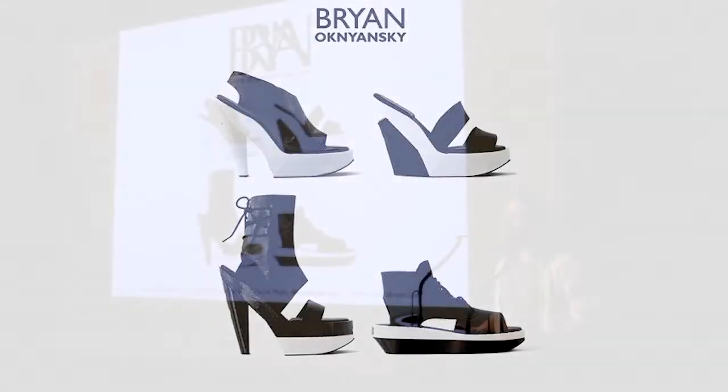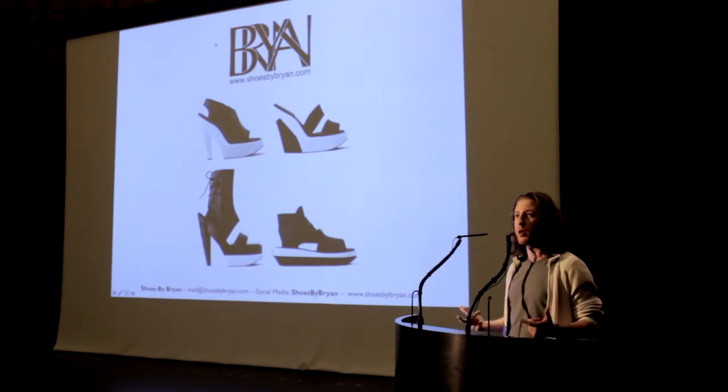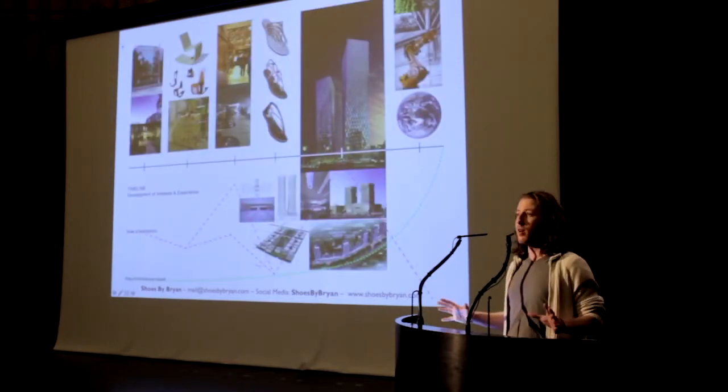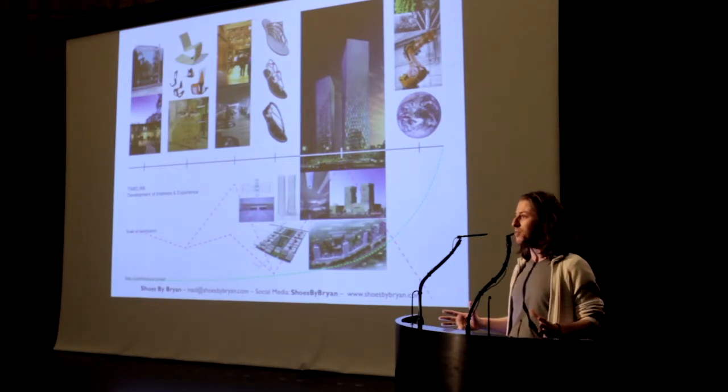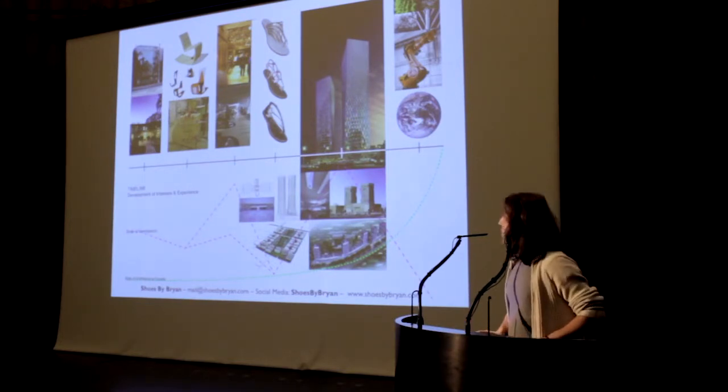So first I'm going to elaborate on my architecture background and what's the relevance and the connection between architecture and footwear. Does anyone here think it's obvious that there's an obvious connection between architecture and footwear? Not a single person thinks it's obvious? All right, 1, 2, okay, good.